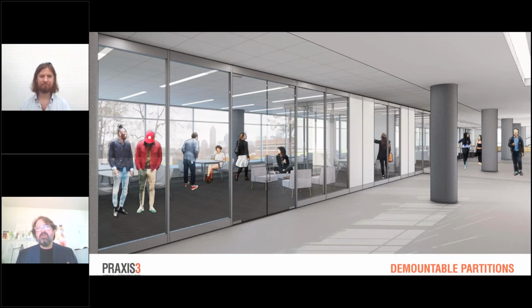We used some demountable partitions. In this particular location, we had a heavily trafficked corridor on the right-hand side, and then on the left is where the most experienced research librarians are doing very detailed assistance with patrons. We wanted to create some acoustic privacy there, but we wanted it to be able to be undone in the future if that became a programmatic necessity. So we used a demountable wall system for that particular location.